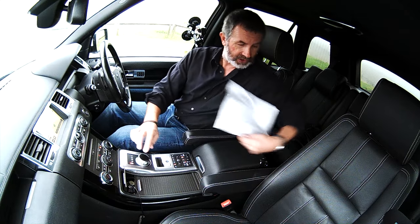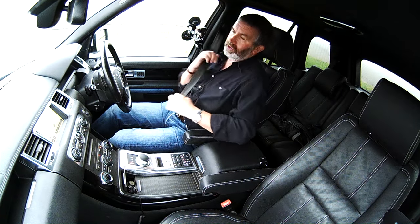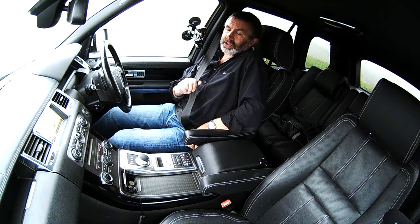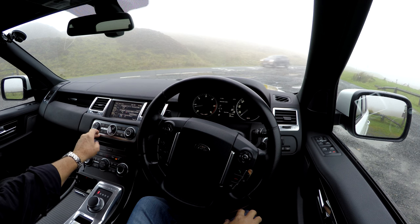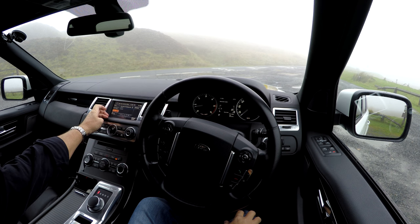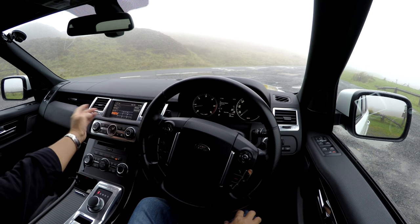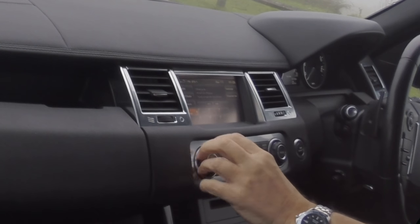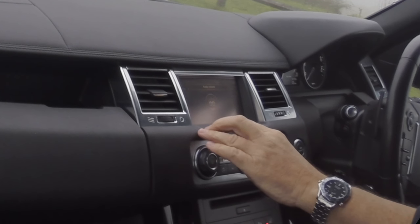I'll just take you for a ride and try and explain some of the features that this car's got. It does have one thing that probably not many people would use. We're on these. TV and video. I'll just turn that down. So there you go, it has a TV.